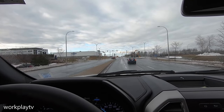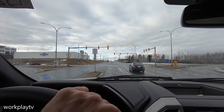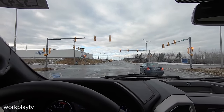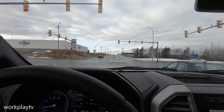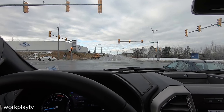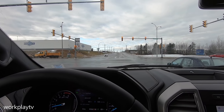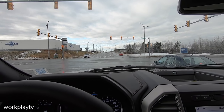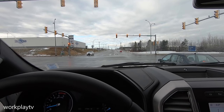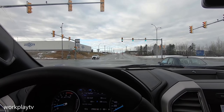It seems to skip gears in the lower gears, like 1 through 5. It really only hits 2 gears a lot of times, I'm finding right now, just putting through town. But wait till we get on the highway and we'll see what happens there. It's not like it has to go through every gear. So don't think you're going to be driving down the road and you're going to feel every shift 1 through 10. That is not how it's going to happen.